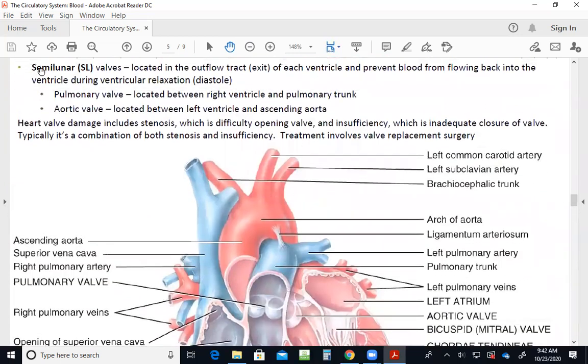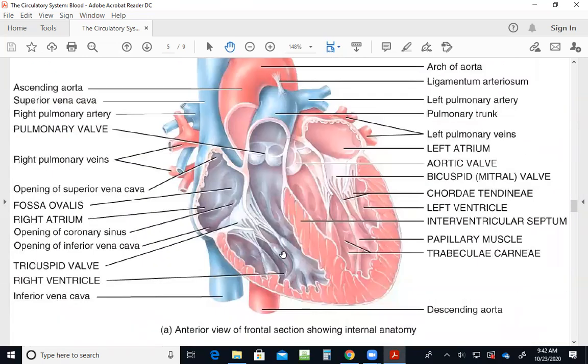Okay. The other valves are the semilunar valves located in the outflow tract or exit point of each ventricle, and they prevent blood from flowing back into the ventricles when they are relaxed. Associated with your right ventricle and the pulmonary trunk, between those is a pulmonary valve. Between your left ventricle and the aorta is the aortic valve. Okay. They don't have any other names, whereas your bicuspid is also known as mitral or left AV valve. Tricuspid, we also said, right AV valve, just pulmonary and aortic. So that's kind of nice.